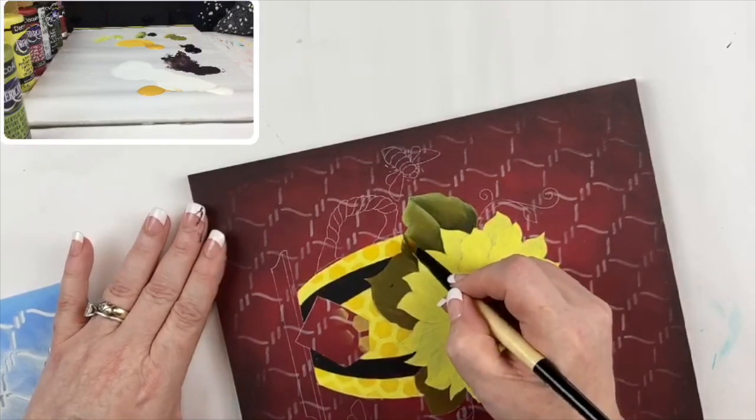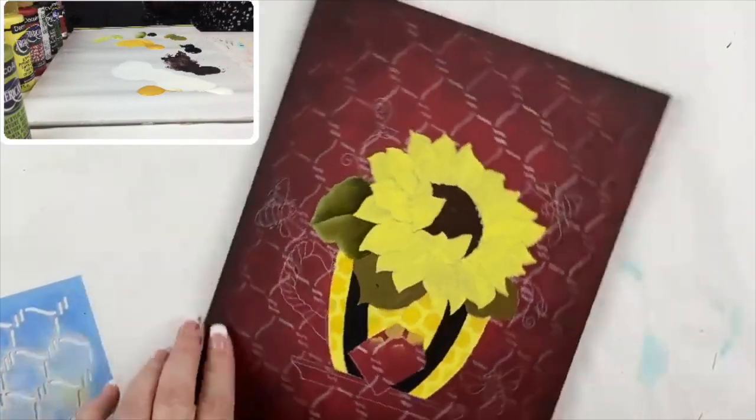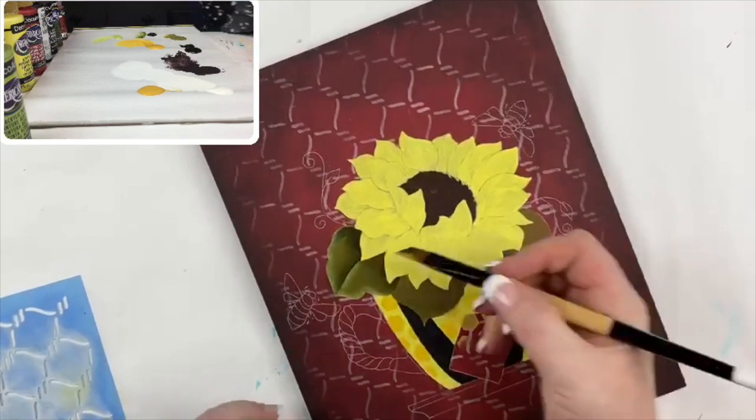So I carry that highlight out to this edge of the leaf as well. And it's going to look a little rough for a bit. And that's okay.